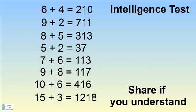Can you figure out a pattern in these numbers? This intelligence test has been shared on Facebook more than 3 million times. It's also gotten popular on Twitter with the tagline that if you understand it, you have a genius IQ of more than 150 points.